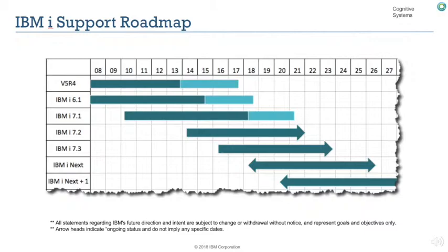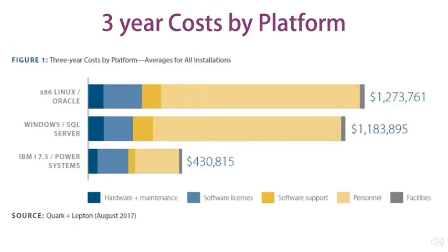And if you follow Cork plus Lepton's study on IBM i compared to Windows SQL Server and Linux and Oracle, here we discovered the 3-year cost by platform are basically multiplications of 3 on top of IBM i if you're running Windows and SQL Server, or Linux and Oracle. And you'll notice that the biggest gap, the biggest cost in there for all of these platforms is the personnel. It costs so much to run the same workload on the other platforms than it does with IBM i. We always know that we've had less requirements for things.